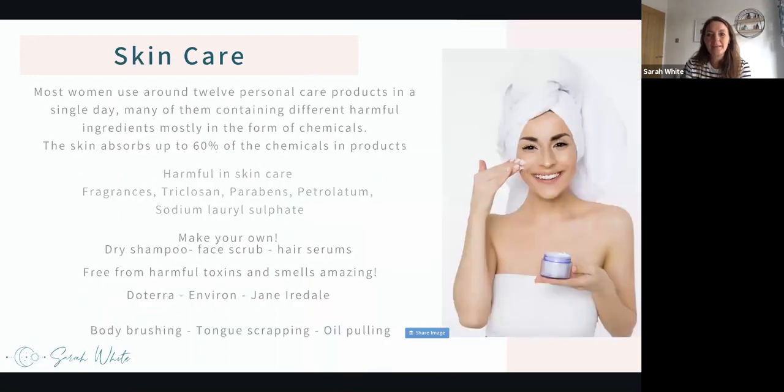So moving on, skincare. Most women use around 12 personal care products in a single day. If you just think, what do you do? I know this morning I've put moisturiser on, I always put sun cream on my face as another layer of protection. I've put body oil on, deodorant, and a natural hair serum. So how many products do you use? And do you know what's in them? Do you know what you're putting on your skin every single day?